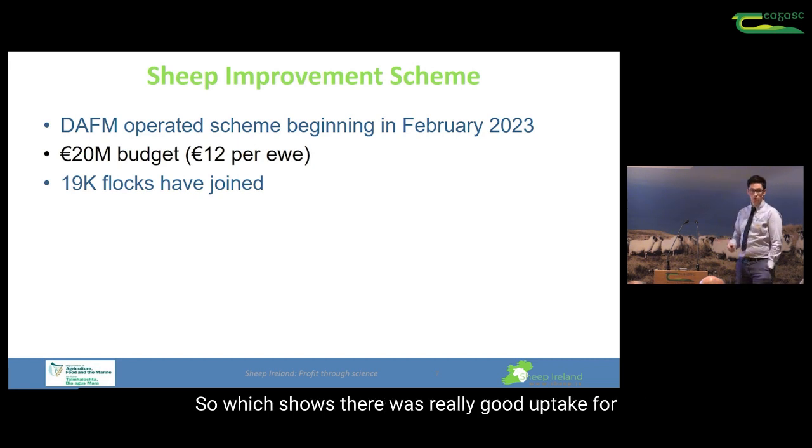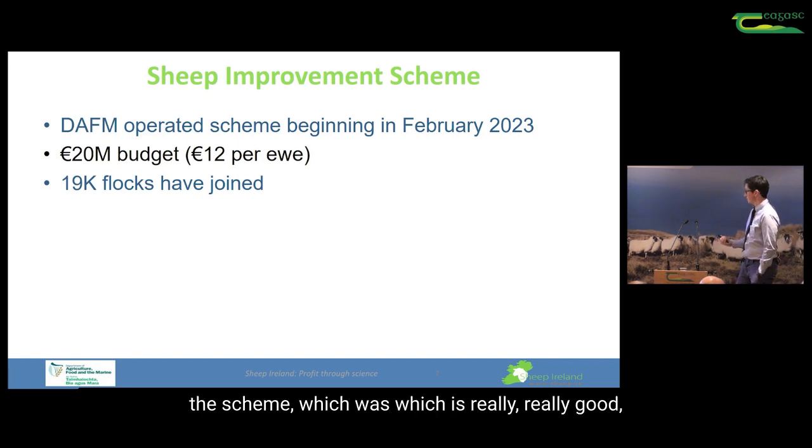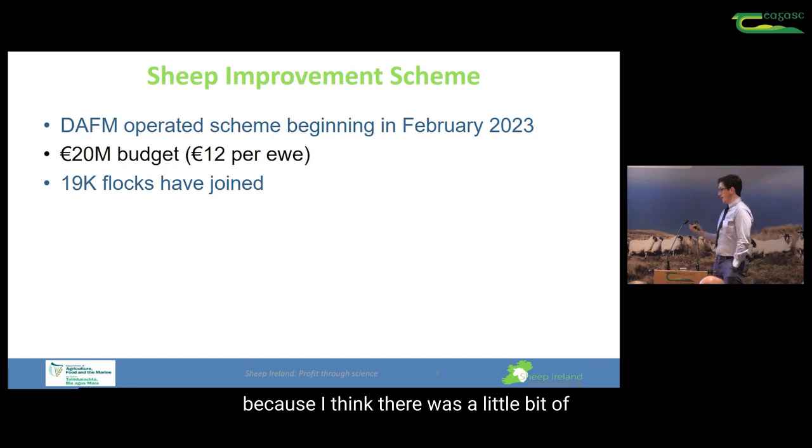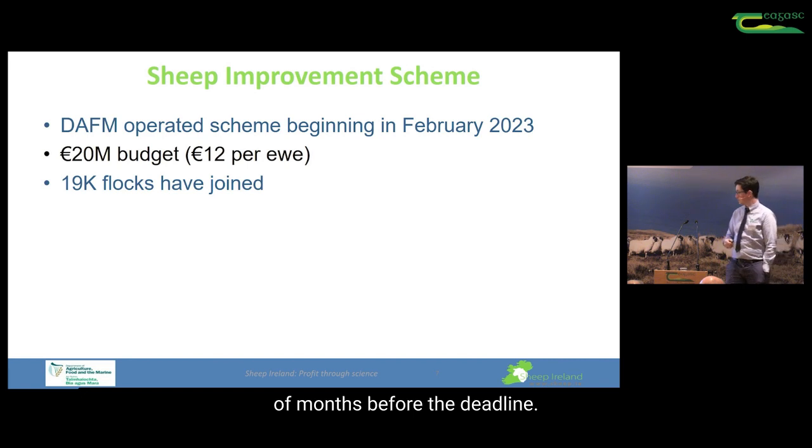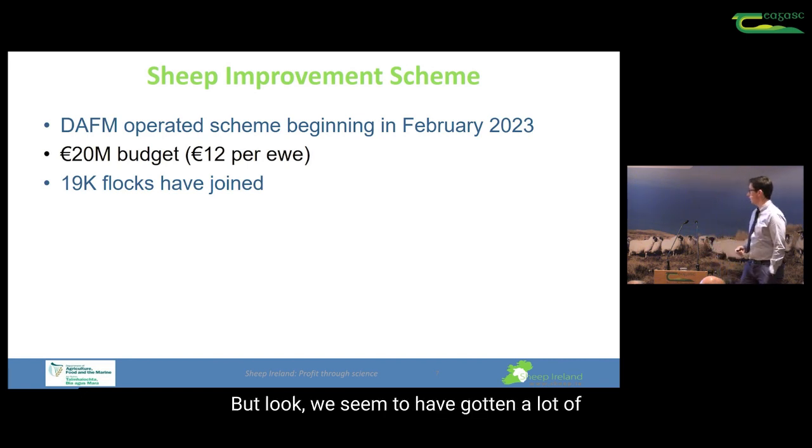Which shows there was really good uptake for the scheme, which is really good, because I think there was a little bit of anxiety, I suppose, about joining it, especially a couple of months before the deadline. But look, we seem to have gotten a lot of flocks in, which is great to see.